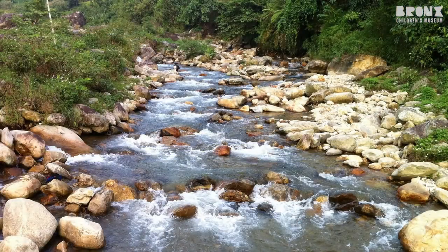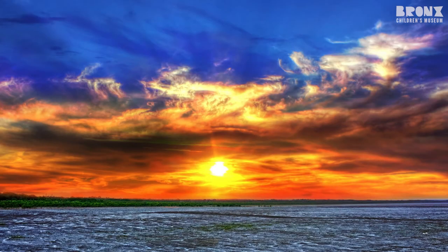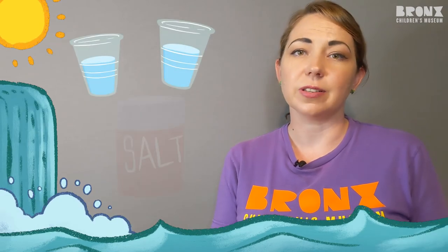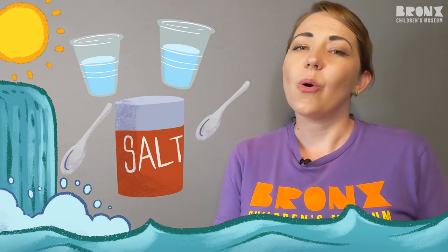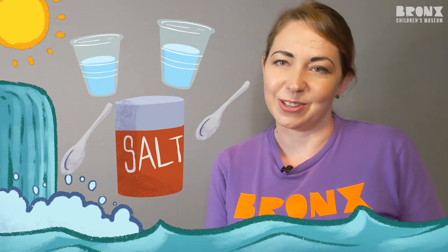And on a map, the big blue areas are usually our salt water areas, or our oceans, which have very salty water. Now, let's really explore the difference between salt water and fresh water by doing an experiment at home. For this experiment, you're going to need 2 clear cups, some salt, and 2 spoons. Now, if you want, you can pause the video now and go and get your materials, or you can wait till the video's over and then do it on your own at home or in your classroom.